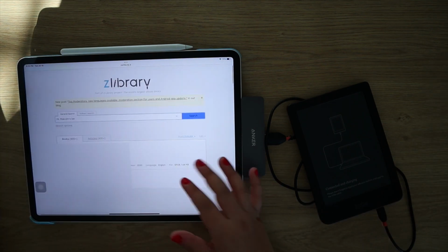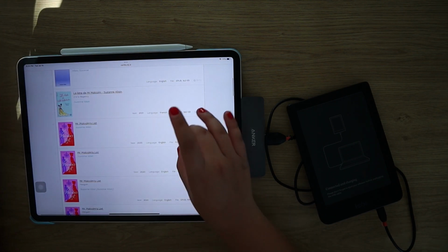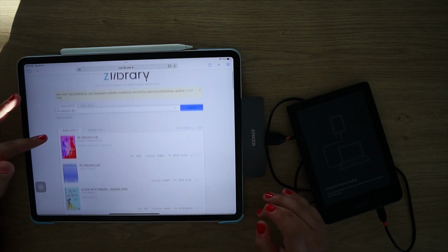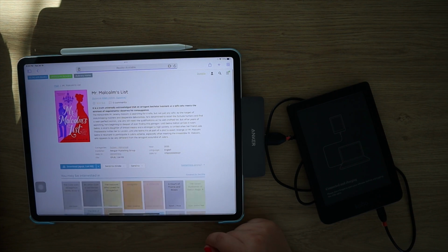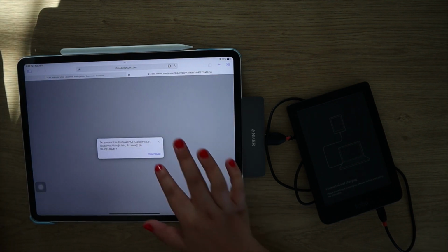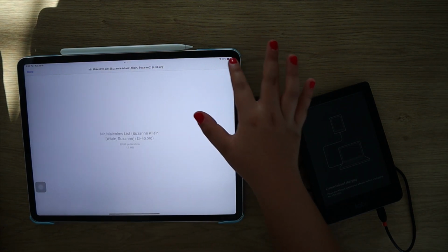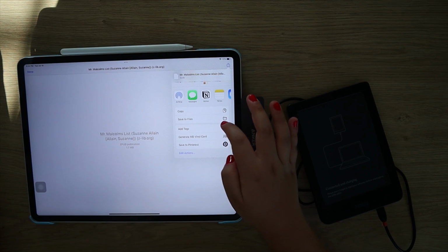Alright, so once you found your book, I'm selecting EPUB, but you could also do Mobi or other formats that you want. So you're going to just hit download, and then download again, and then at that top bar, you're going to click it, share, and then go to files.